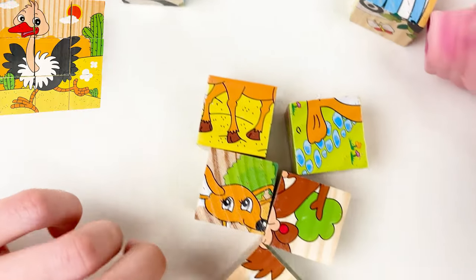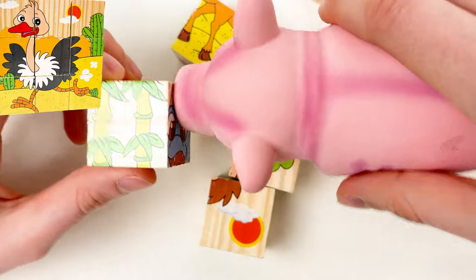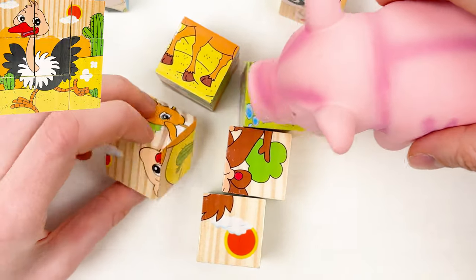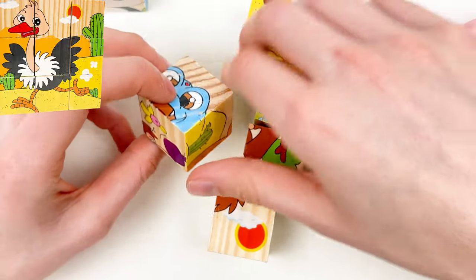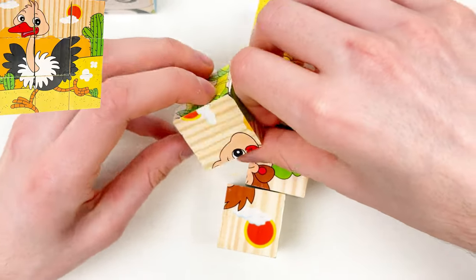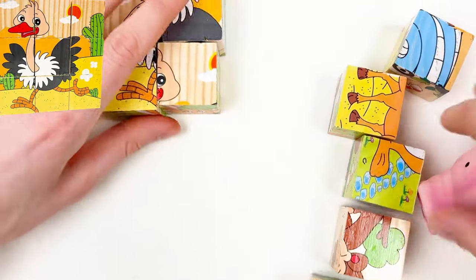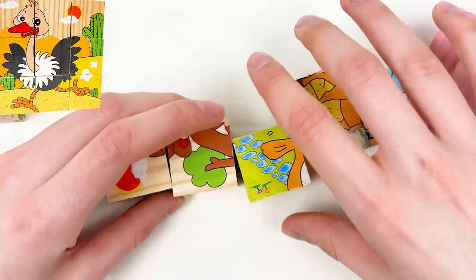Great. So then let's take this puzzle piece, right, Mr. Pig? Yes, and then let's rotate. Where could be the ostrich? Can you see the ostrich? Please let me know if you see the ostrich. Yes, this is the ostrich. Great. Let's continue by searching for the ostrich.